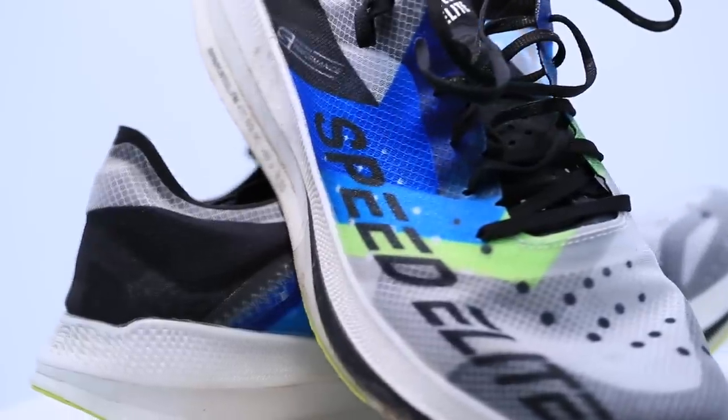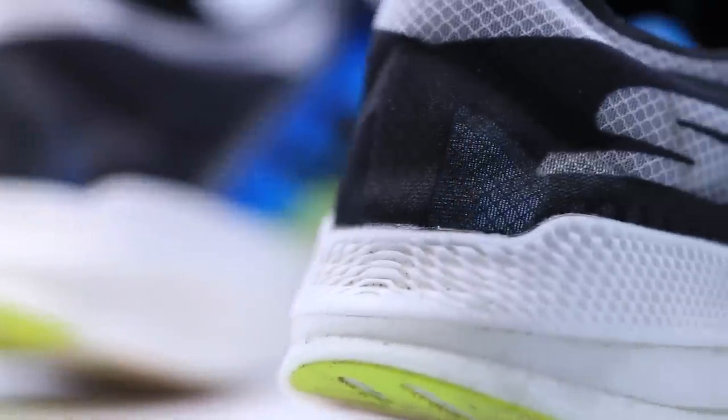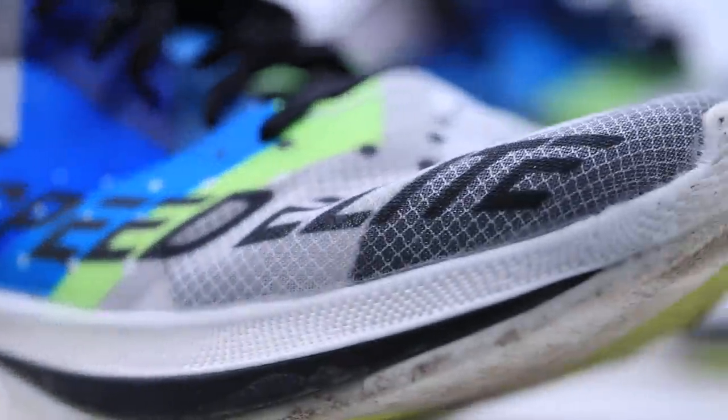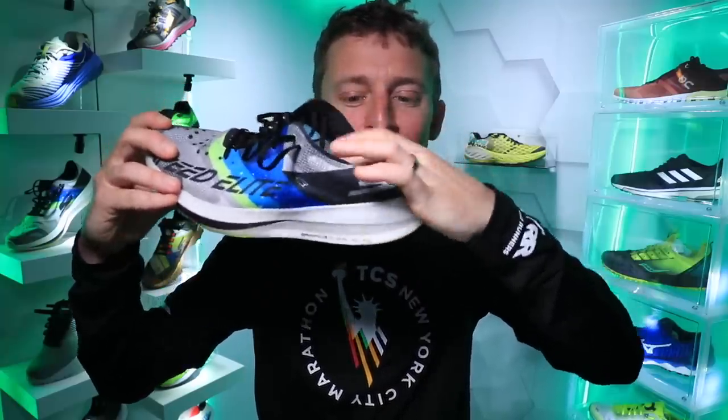Okay, here we go. The upper is a TPU mesh upper, which basically means it has a little bit of a plasticky feel. Very lightweight, fairly breathable today, and it would be interesting to take the shoe out in a very humid climate, or when I'm racing and sweating a lot, just to see how it wicks away the water. I don't know how it's gonna do, but anyway, it's translucent, meaning you can literally see through the upper. So it's a very minimalist, torn down upper. And the heel counter, look at that, that's crazy, just breaking down real easy.